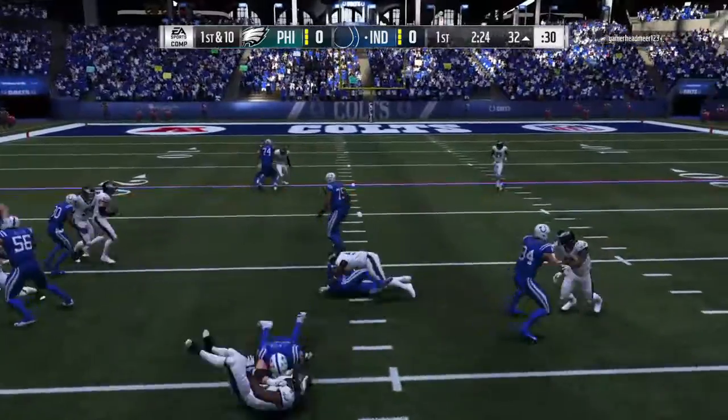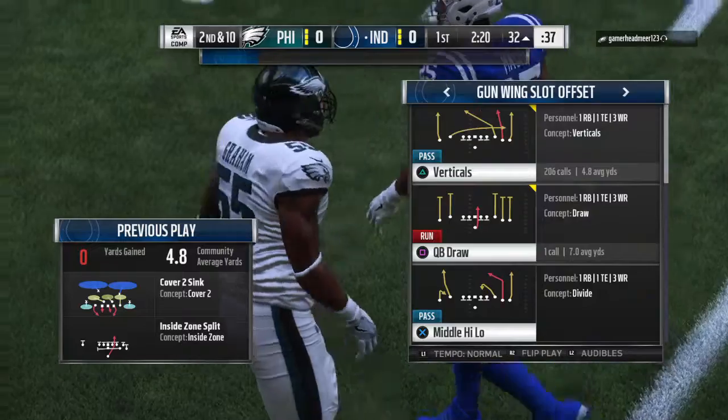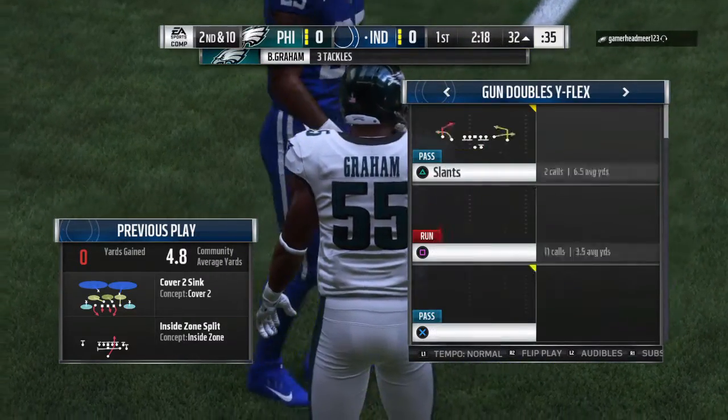They'll run with Mack. And nothing doing. He's immediately taken down at the line of scrimmage. Officially no gain on the play, and it's second down.